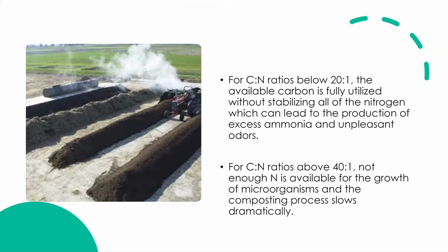And anything above, say 40 to 1, there's not enough nitrogen for the microorganisms to do their job, and it really slows down the process of composting. So it'll take much longer for the pile to heat up, the pile to cure, the pile to get ready to be used in your soil. So you want that sweet spot in the middle, say 20 to 30.